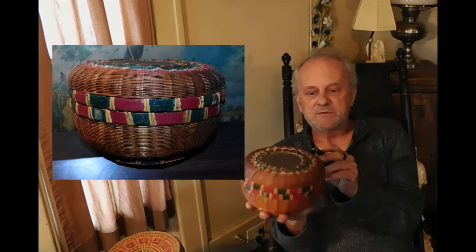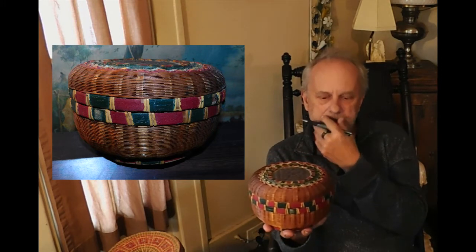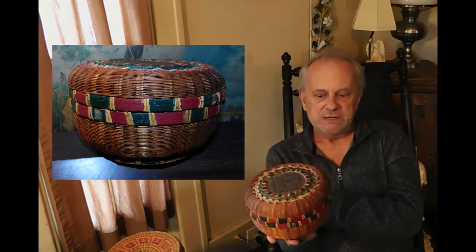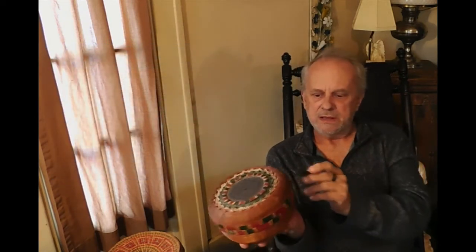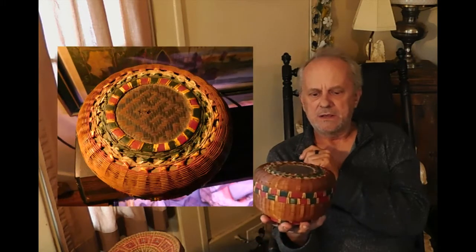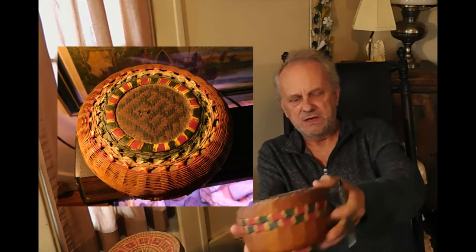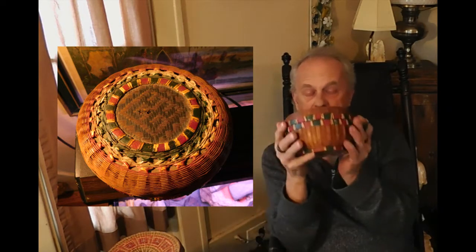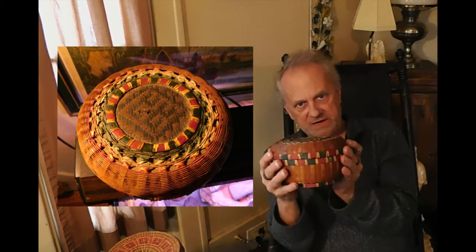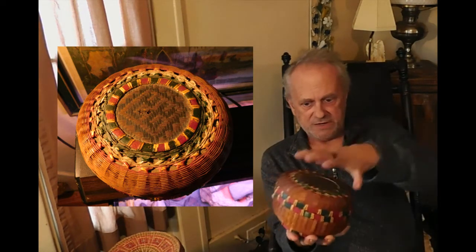This basket reminds me of, it's not, but it reminds me of the pine needle work that Native Americans did in the Northeast woodlands, inclusive of Michigan. The colors on it are hand painted. It is just a really nice weave, and it definitely looks Native American. If it is Native American made, it was again made for the tourist trade.